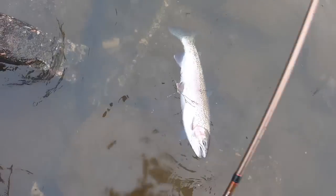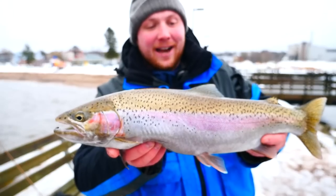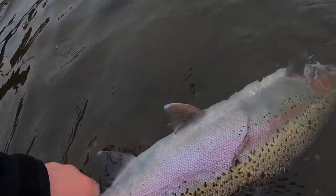Oh my goodness, guys, we got one. We got one, baby. I honestly couldn't believe it. I looked back and a rod was getting bit, and we finally got a steelhead on the bank here. I don't know how well this audio is showing up, but we're gonna get this guy right back in the water.